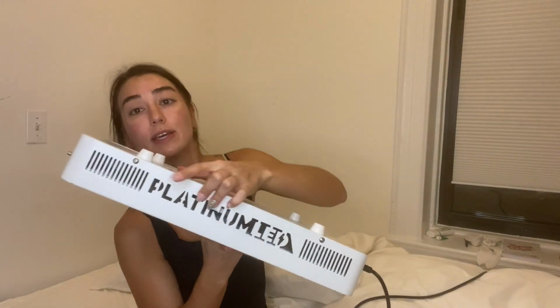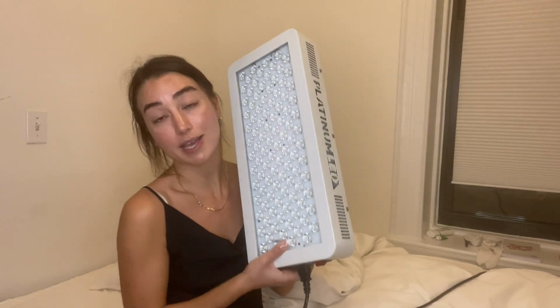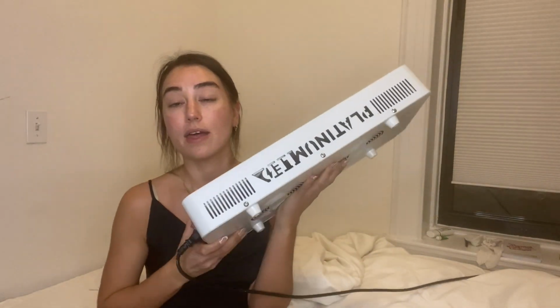If you don't know anything about LED lights by now, they are really good for rebuilding cells. So if you have scarring or pretty much any type of issues with your skin, it helps restore it. And that's why I bought mine. It's actually pretty heavy. It's from this brand called Platinum LED. It was $400 and it is the smallest panel that they offer.